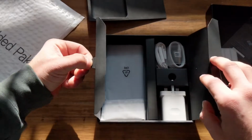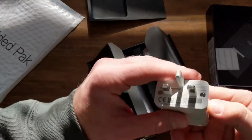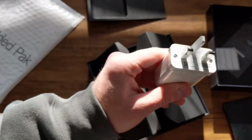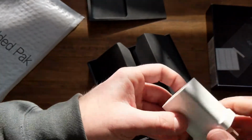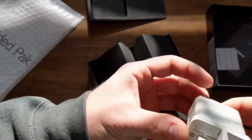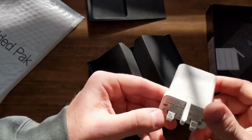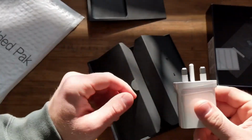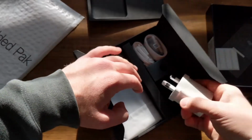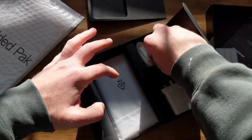Nice presentation from Huawei. They always have a nice presentation. So we have an international brick. That is obviously no good for me, but I just so happen to have an extra Huawei supercharged brick in my drawer, so that's super helpful. But being this is an international phone, I expected an international brick. So we'll leave that right in there.